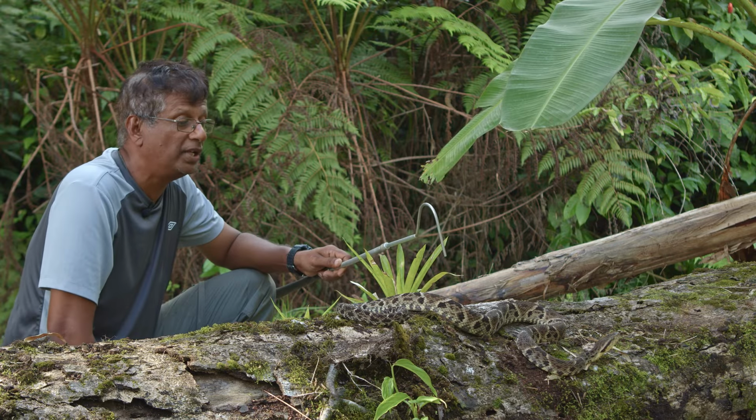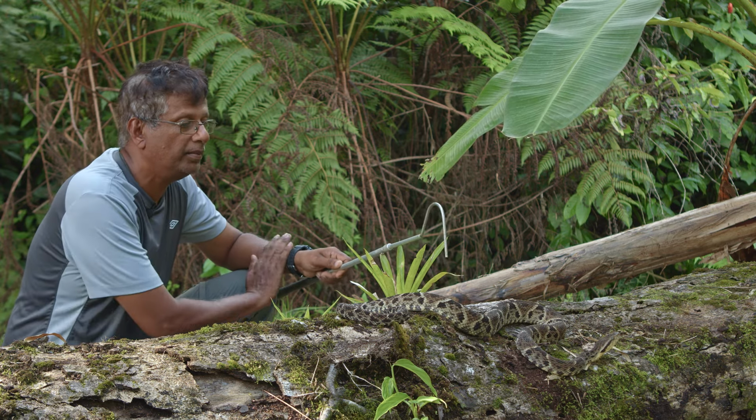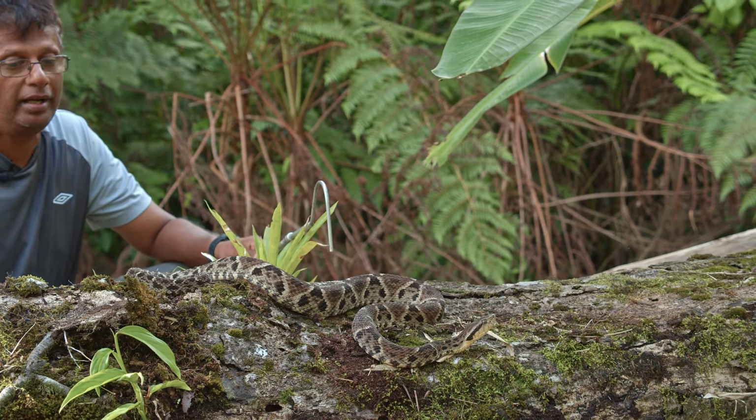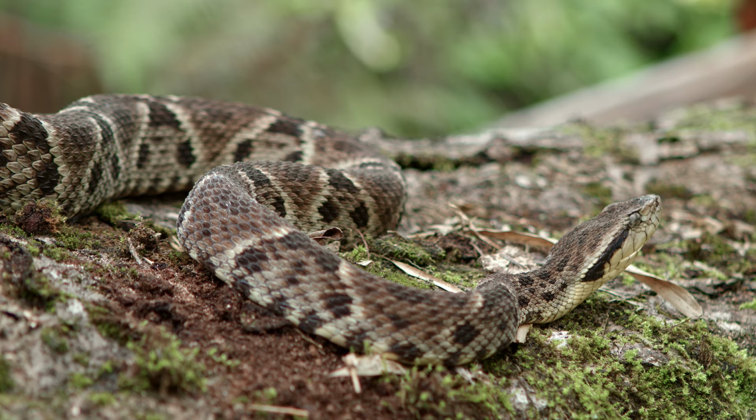This year we have a much larger specimen of the one that was released on that day in Matura area. This is already an adult, probably about 4.5 feet in length. This was a rescued animal, and it will also be released in the very near future.